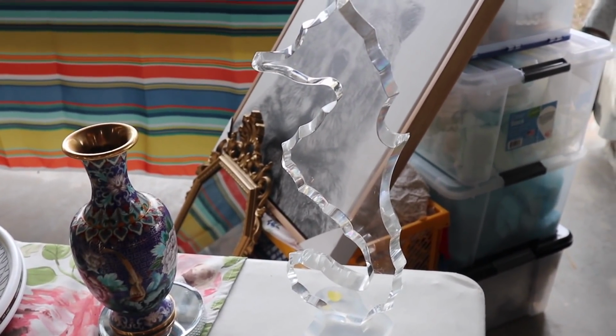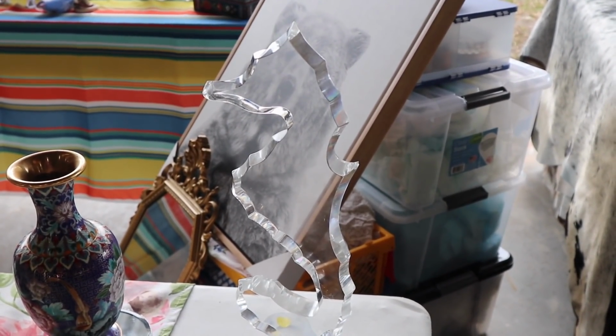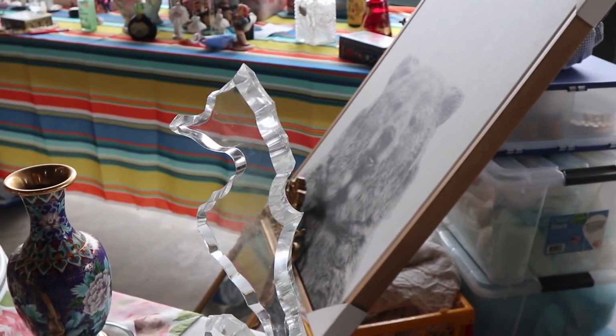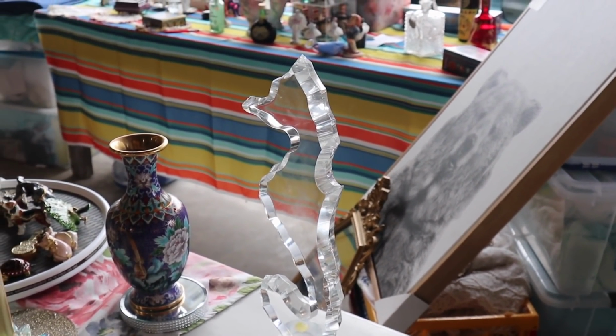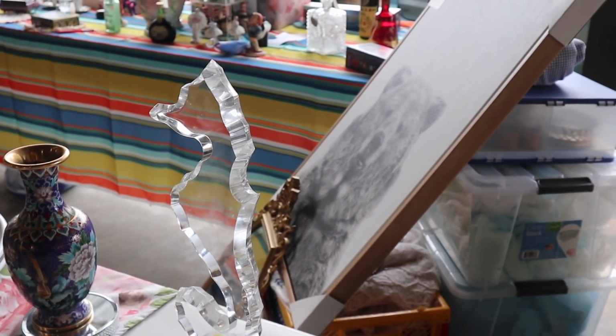And while we're on the subject of lucite animals, this seahorse has a great shape, and he's only priced at $30. I don't know whether he's signed. Let me get where you can see his form a little better. Really neat piece. I am tempted by that one.